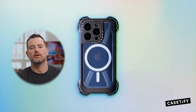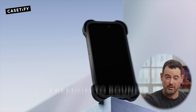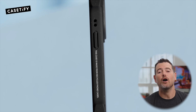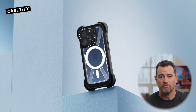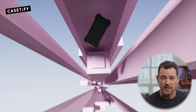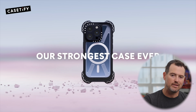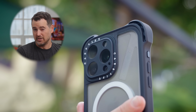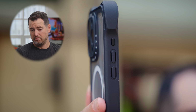Casetify is claiming this to be 10 times stronger than military grade standards. They tested it by dropping it 260 times from 4 feet high, and let it fall from a towering 32.8 feet to give you ultimate protection. So, okay, you're getting really good protection. It also means it's not the slimmest case around either. It's a bit of a chunker.